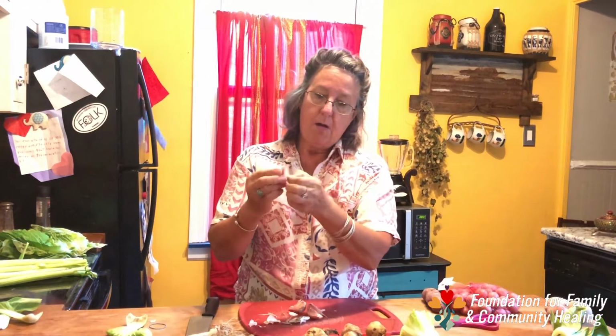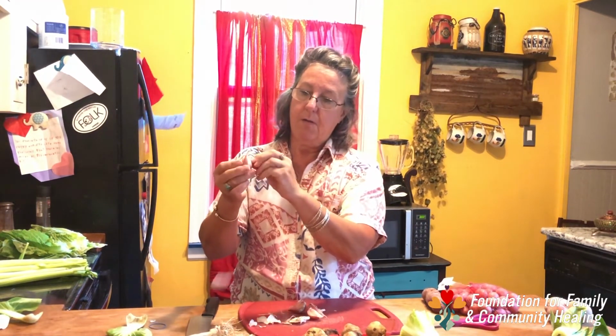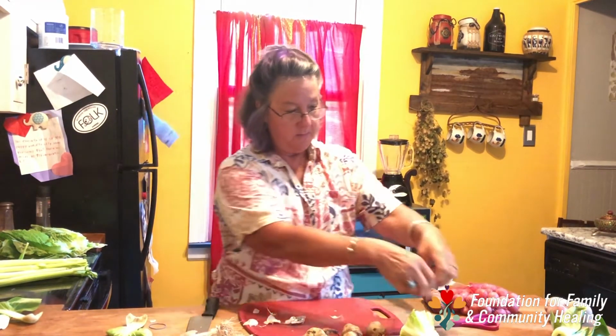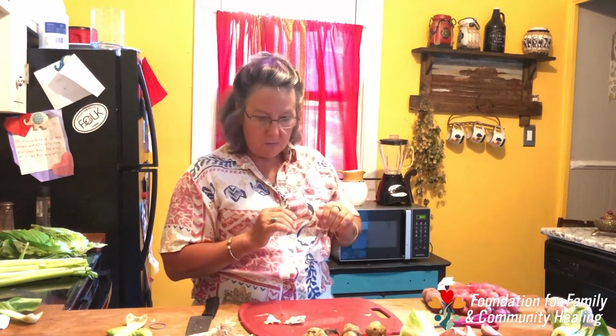You don't have to get all of this paper off, but you want to get some of it off. And we're going to plant it pointy side up. So the flat side, the part that's got the root on it, that goes down in the earth about 2 inches under the ground. So that is that. And now I'm going to show you my favorite plant.